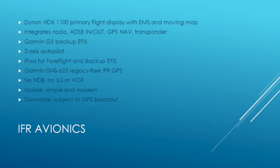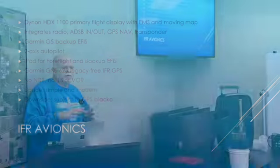And again, then I have an iPad that's built into the panel that just slides in, is powered by the panel, connects through Wi-Fi, gets all your positional information, and if need be, it can actually run its own non-air based data and provide you with an EFIS panel that you could fly in an emergency if everything else failed. So that gives an additional redundancy.